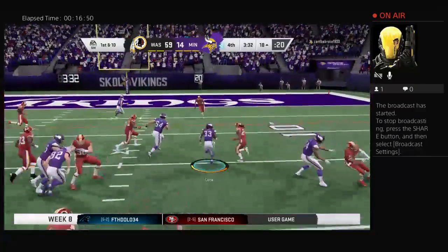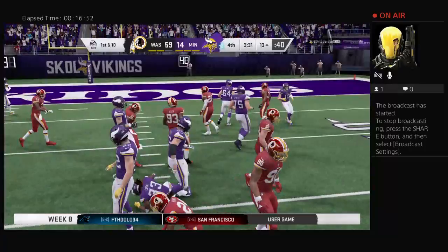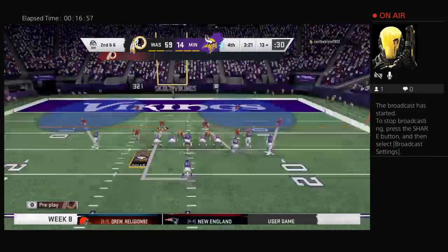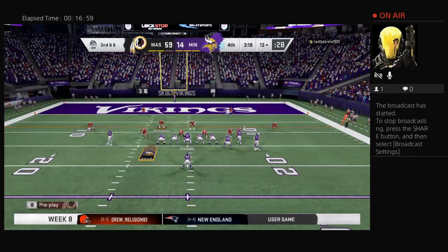On first down, it's Cook, able to fight for about 4 yards there to the 13. Following the pickup of 4, here's 2nd and 6.